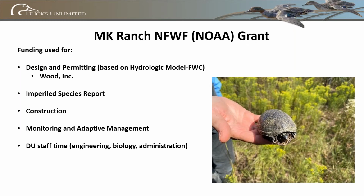As Kathy mentioned, the funding for this restoration project is coming through the National Fish and Wildlife Foundation, which ultimately comes through NOAA of the federal government, and specifically coming from the Gulf Environmental Benefit Fund, which is another fancy way of saying the Deepwater Horizon oil spill money. It's about 21.3 million total for this grant.